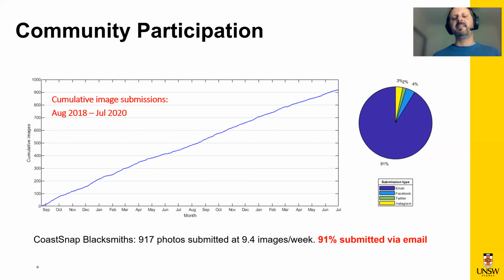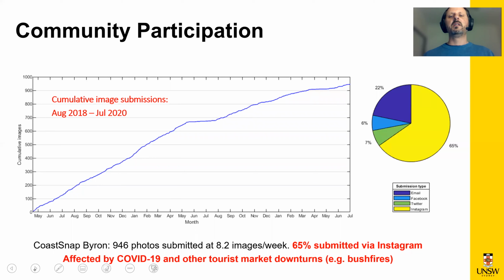And interestingly, at this particular site, 91% of the images were submitted via email, as you can see there, with very little coming from social media platforms. This is quite in contrast to other sites. For instance, this is at our Byron Bay site in New South Wales, where we again see over an image per day, but a fair proportion, 65% of the images, coming via Instagram.